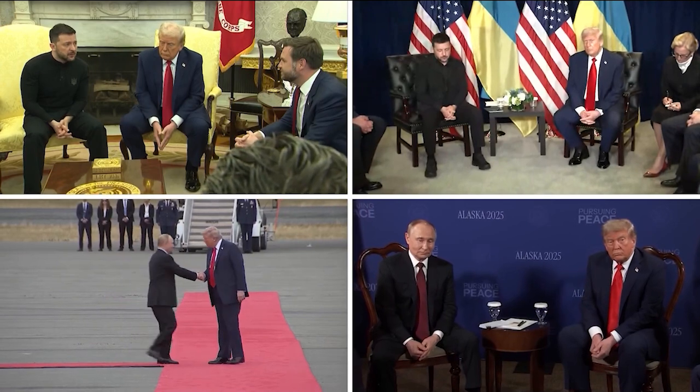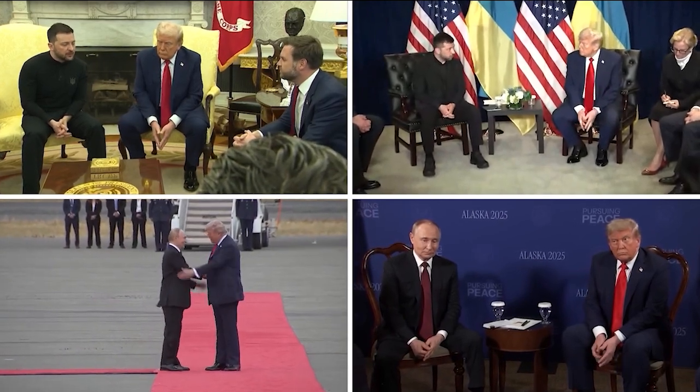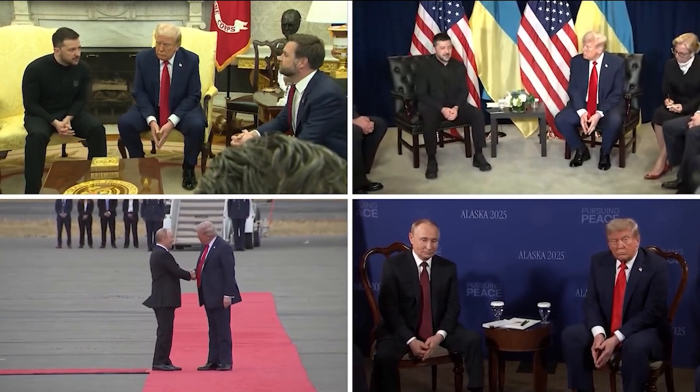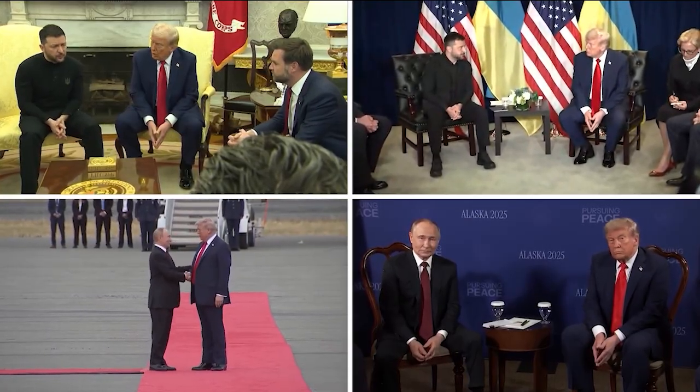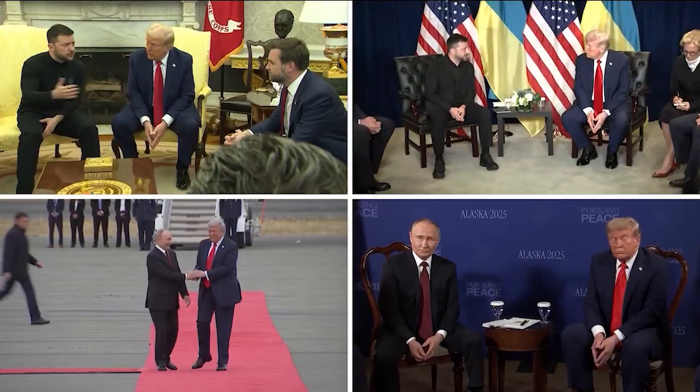Ending the war between Ukraine and Russia has been a focal point of Trump's presidency. Since taking the Oval Office a second time, he's had numerous talks with both Ukraine's President Volodymyr Zelensky and Russia's President Vladimir Putin. Sunday, Ukrainian officials met with Secretary of State Marco Rubio to discuss their plans.